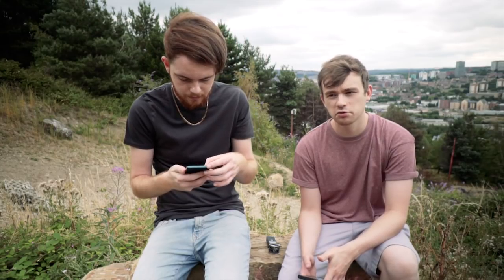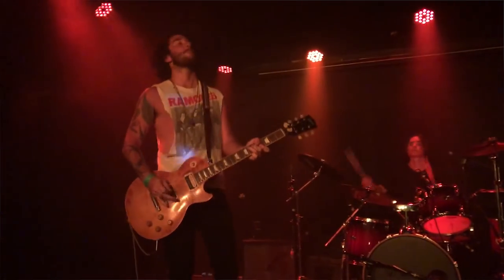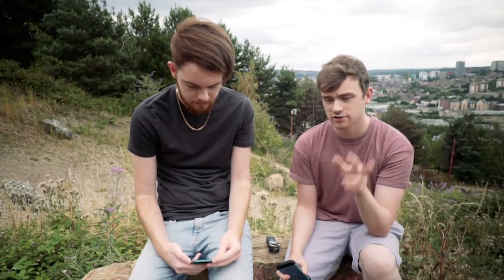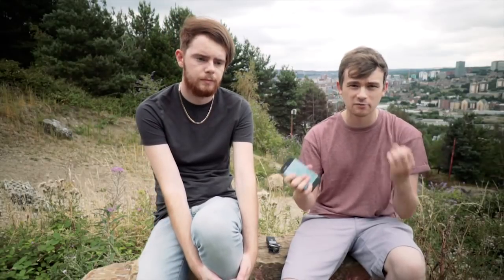For me, the performance as a whole was really, really good. I noticed that the guitarist seemed a little bit static and there wasn't much independent movement on his behalf. One other thing I noticed with this band was the guitarist and the bassist only ever seem to perform well when they're interacting with each other. They don't really have the ability to perform independently of each other.